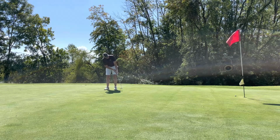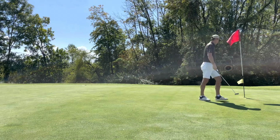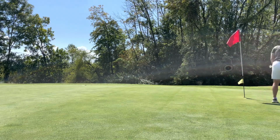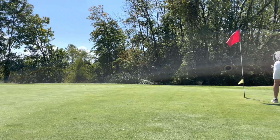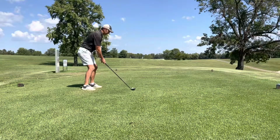Thought I made a pretty good stroke and it just went by on the left side. Now I have a little 2-footer and convert that for bogey.